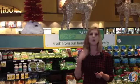Fish, of course, is always going to be a good choice, especially, now it's the opposite with fish. Actually, the more fat that it has, the better it is for your heart health. That's because fish has omega-3 fatty acids, which help to reduce inflammation within the body. So try to choose cold water type fish. So especially salmon, tuna, or trout, those would be good options for that.